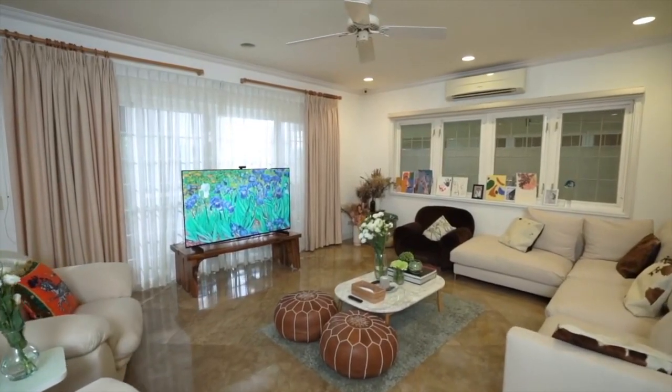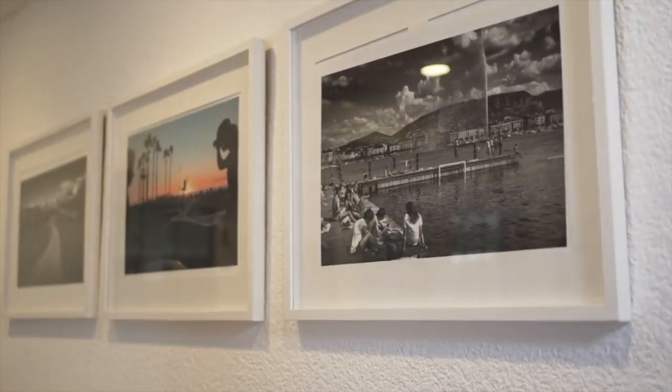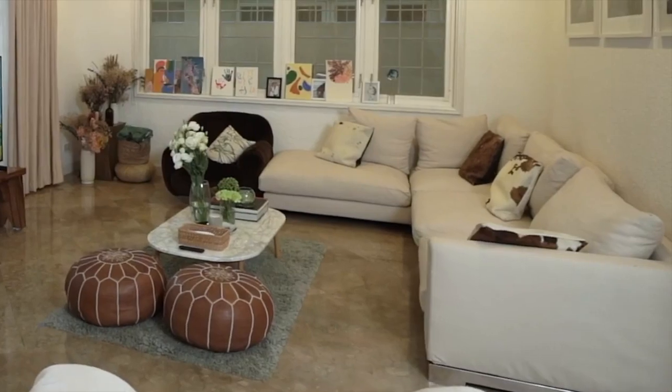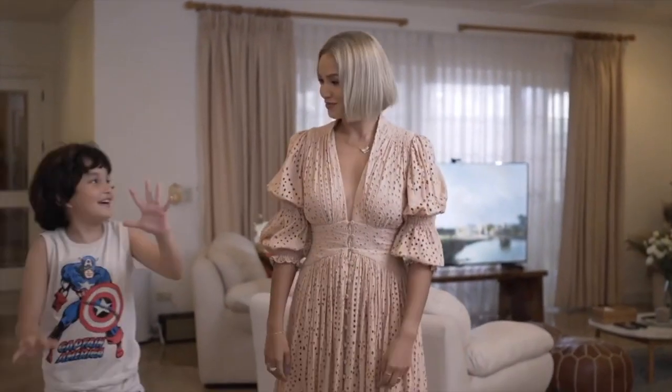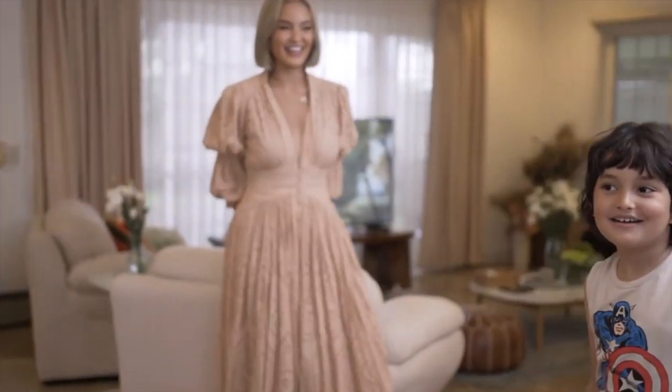Once you enter, it's the living room right away, and I have to tell you that we've literally been living in this space. Let's start with our living room. This is our favorite area at home. Oop, hi Zai. This is our favorite area here at home. This is where we always hang out, chill, watch a movie, eat, paint.